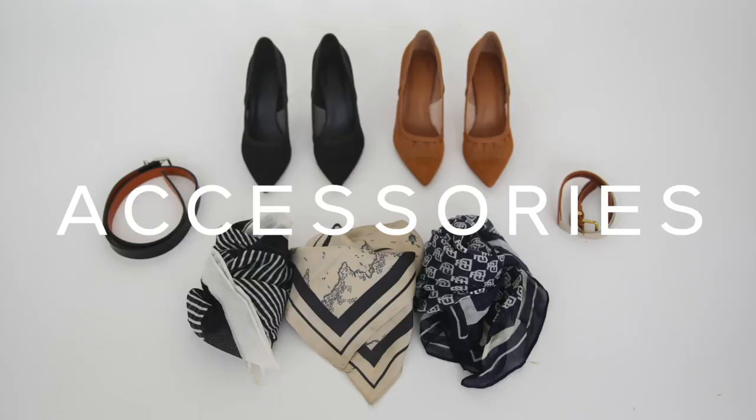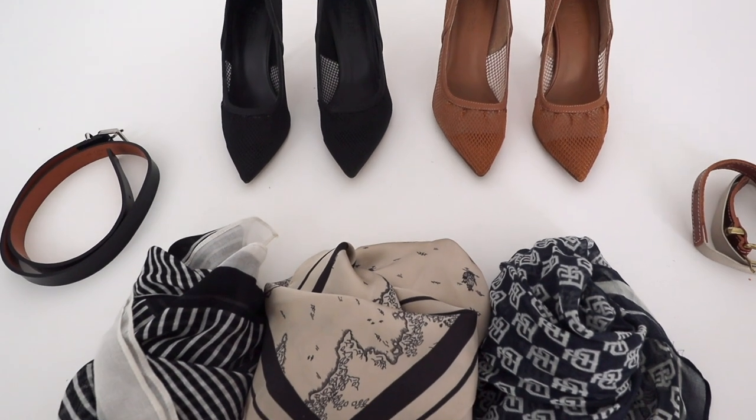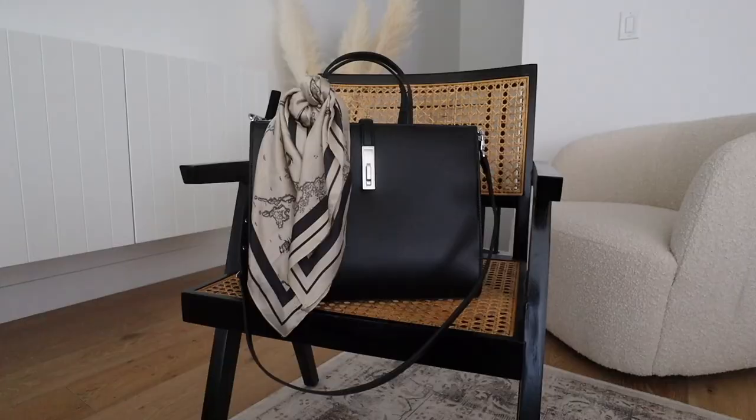And last but not least, let's move into accessories. If you guys are new to my capsules, I normally don't include accessories in the actual count for the capsule.